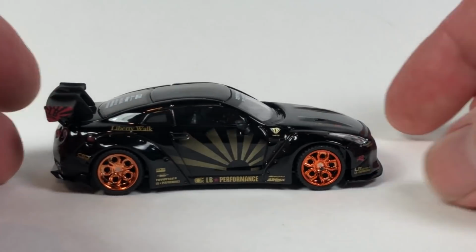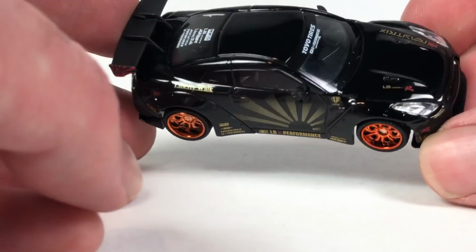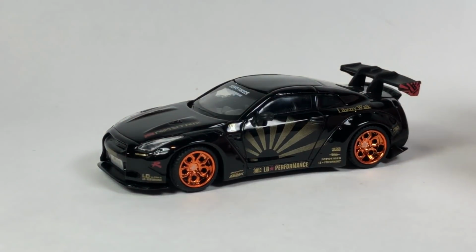Like I said, I like Mini GT, man. I am definitely into them. Definitely digging them. All right, so let me take a look at that one more time. There's a quick look at that, and then I've got two more cars for us to take a peek at. We're going to save the Auto Art for last, I think.